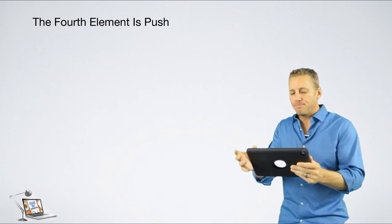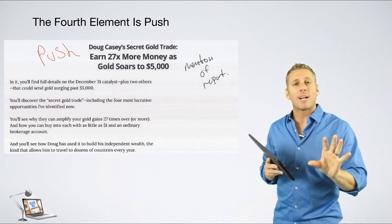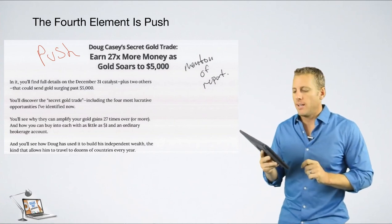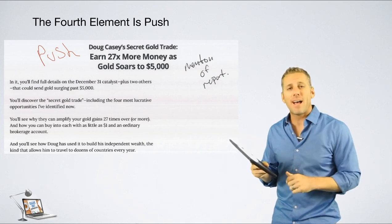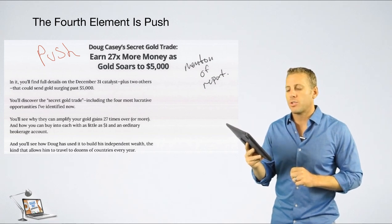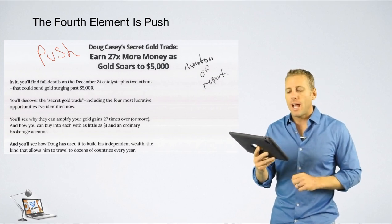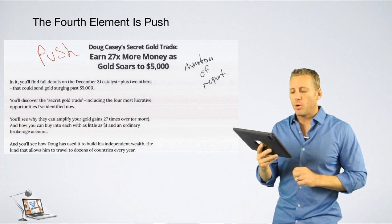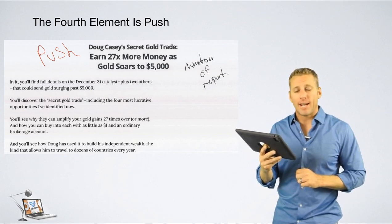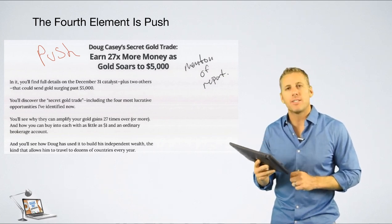Now, I have a couple examples here. So here's the first example. This one's a little bit more vague, but this is how you can start your call to action or your push, and then I'll show you one a little more specific. So here it is. Doug Casey's secret gold trade. Earn 27 times more money as gold soars to 5,000. In it, you'll find full details on the December 31st catalyst, plus 2 others that could send gold surging past 5,000. You'll discover the secret gold trade, including the 4 most lucrative opportunities I've identified now. You'll see why they can amplify your gold gains 27 times over or more, and how you can buy into each with as little as $1 and an ordinary brokerage account. And you'll see how Doug has used it to build his independent wealth, the kind that allows him to travel to dozens of countries every year.